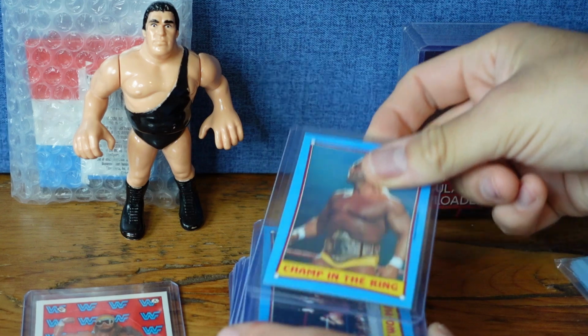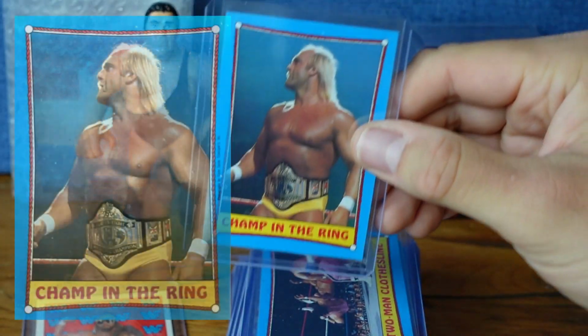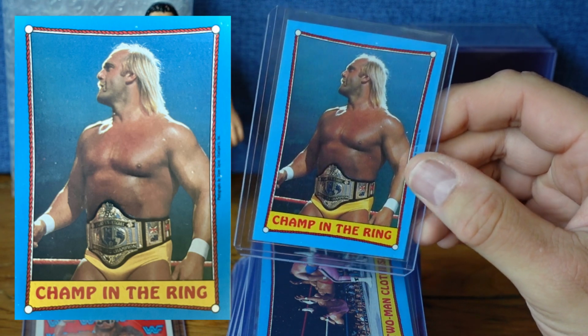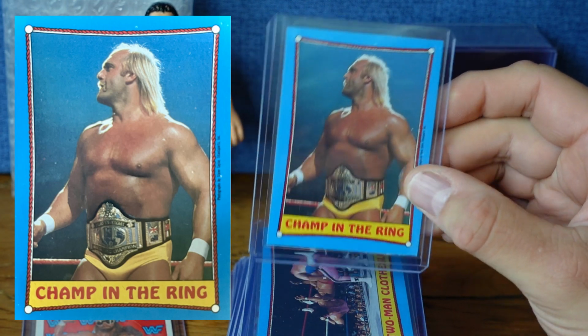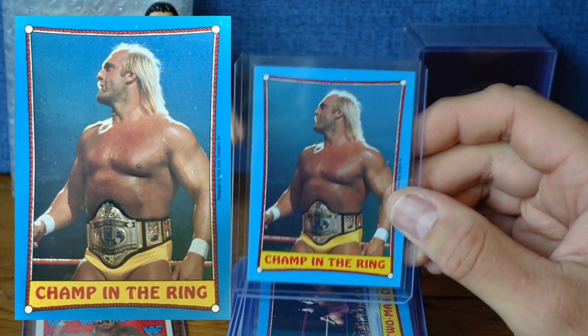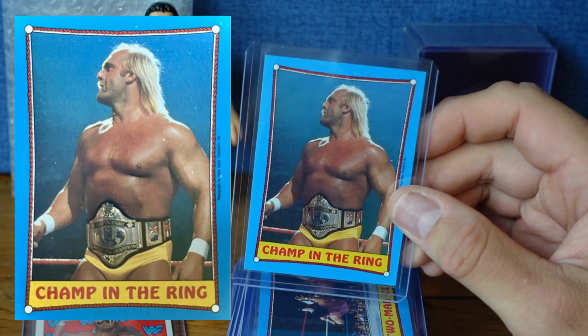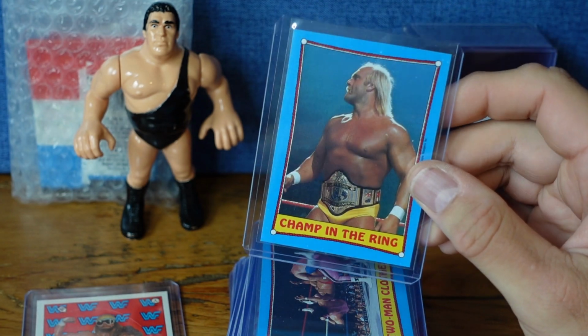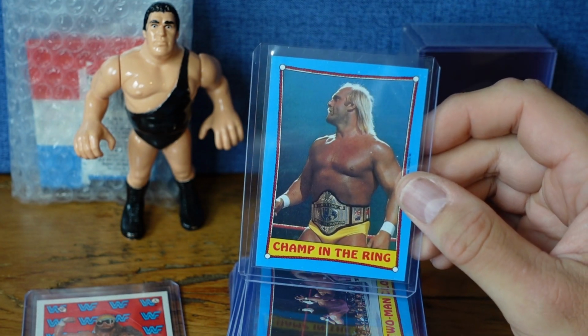So you still got Hogan, but it's not the 85 Hogan. It's when Hogan is strutting a little bit more, and he's got a little bit more character to him. He's got the Winged Eagle belt. Just a really, really great time in professional wrestling. And some of that, too, might be because of the nostalgia. This is when I was a kid and when I really got into the sport.